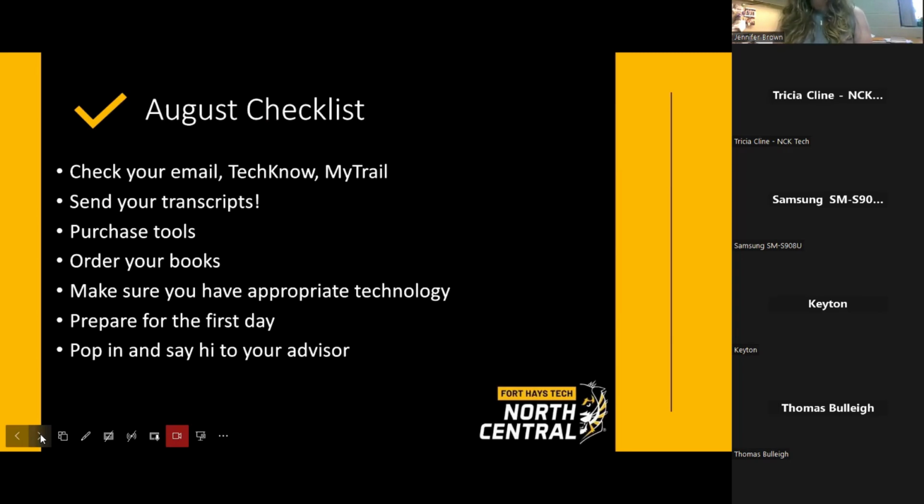Make sure you've got your tools and books purchased. So go online, get that done, get those supplies and materials that you need to be a successful student right away. Make sure you have the appropriate technology. If you are not bringing a computer, you may check out a computer on the first day of class or during our move-in times if you're doing housing on the Beloit campus. So that'll be available to you. Make sure you get that appropriate technology that you need for your program starting in that first week.